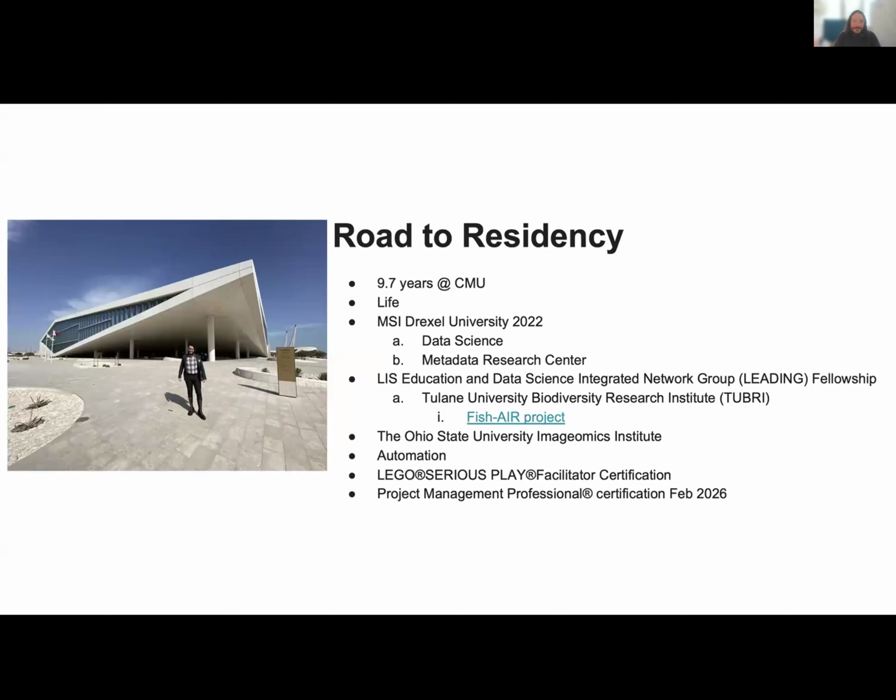This is a photo of me outside the Qatar National Library. But a little bit about me, I've been at CMU for 9.7 years. I have a lot of life here at CMU, and I've been able to learn a lot. I got my MSI at Drexel University in 2022. I focused on data science and worked heavily with the Metadata Research Center. I still like to call the Metadata Research Center home, so place very close to my heart.